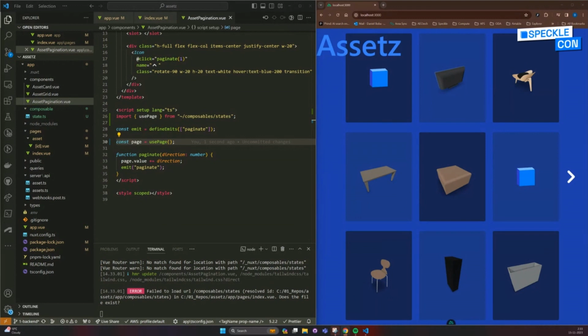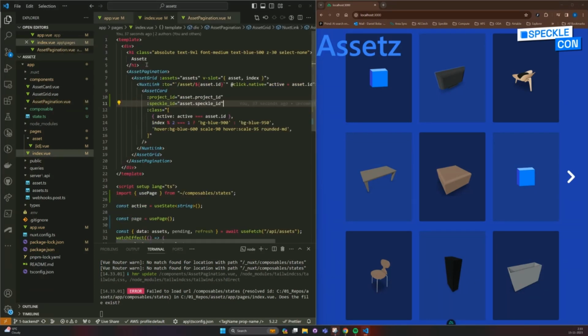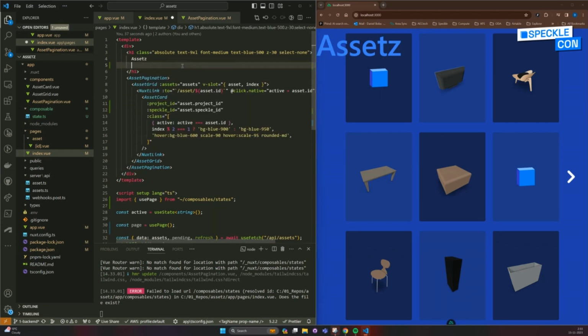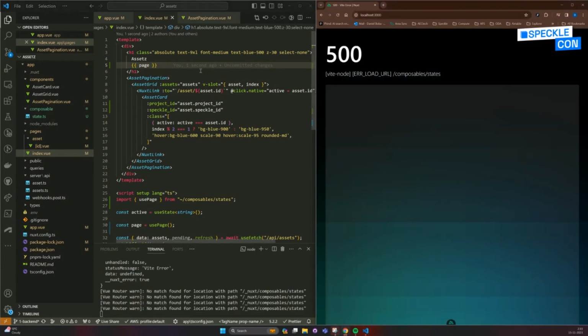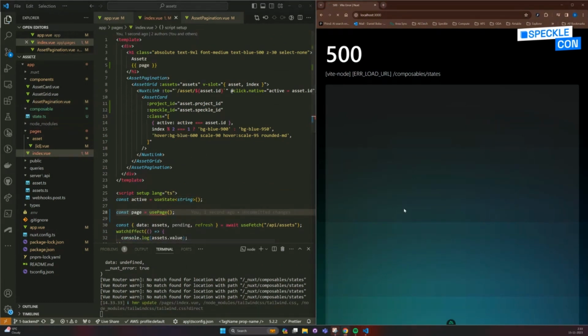Yes, and yes, so this is initialized with a value of 0. Let me just check if I have everything here. Yes, that's great. So now if we go to index, let's display this value here. Let me refresh it. States.ts. Now we don't want to import that.